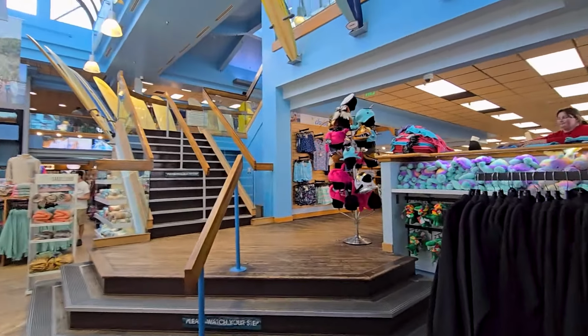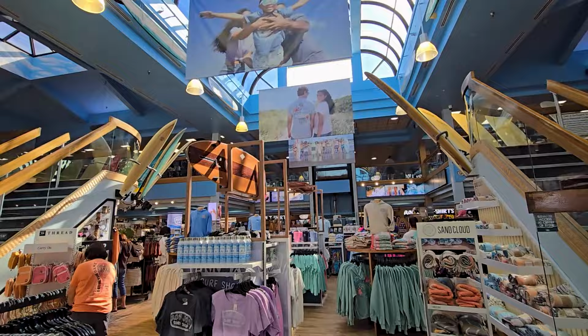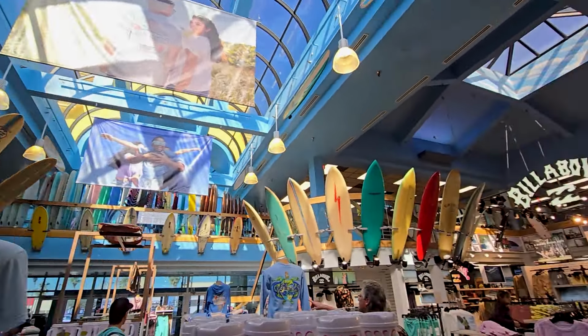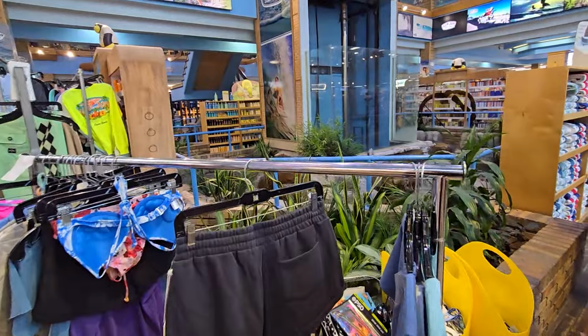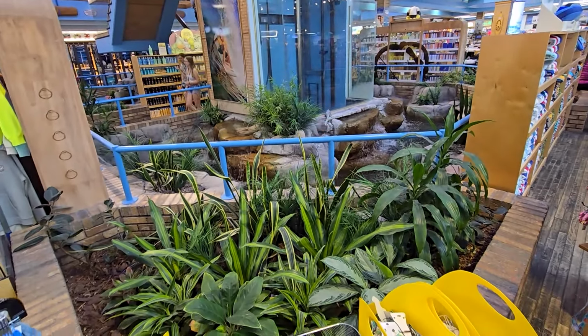I hear water running in here too. Wow. Look at how big this store is. All the surfboards everywhere you see around you. Wow. Second floor up there. We're gonna be in here a while. That's the water I'm hearing right there. They got a fountain outside the elevator, which is nice.